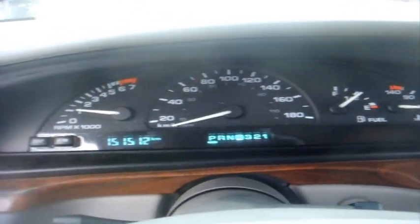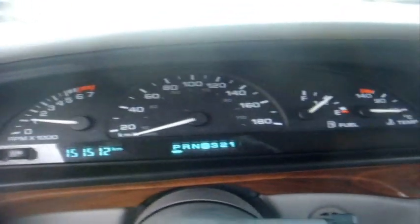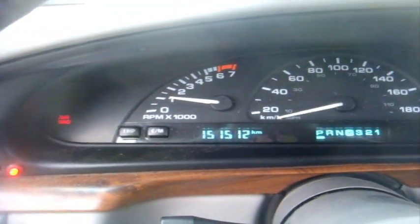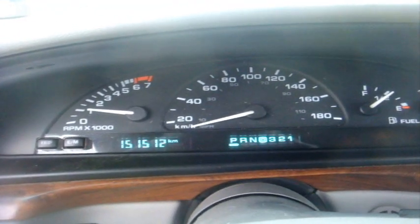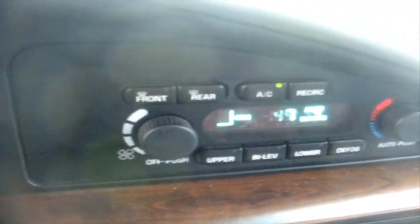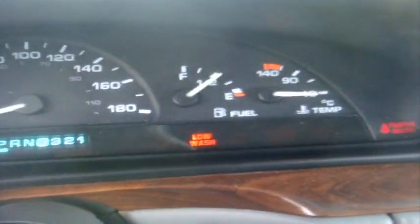I love how this car has such short cranks. Fires instantly. Yeah, I love these 3800s, one of my favorite engines. One of the best V6 engines that they made at the time. Too bad they quit making them. Yeah, it's chilly, 7 degrees Celsius or 44 Fahrenheit. Yeah, it tells me I have low wash. I really should put washer fluid, especially now.